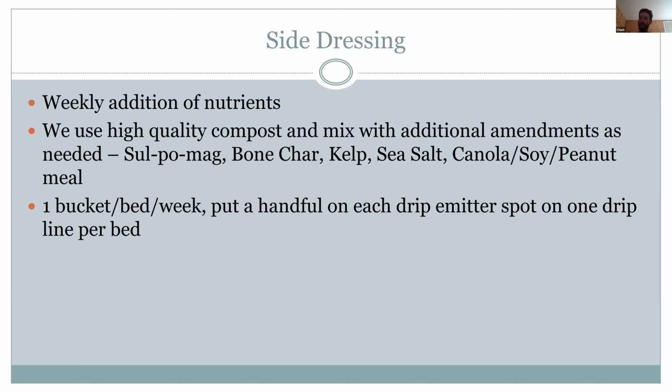And greenhouse tomatoes are really heavy magnesium feeders and potassium feeders. So sulfomag, that's sulfur, potassium, and magnesium, we're putting that in pretty much in every side dressing, and sometimes into the beds before we plant. And then our schedule is we just take 1 bucket of compost mixed with whatever amendment we need.